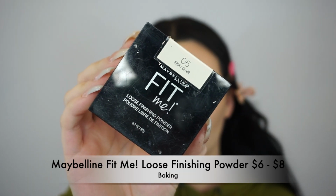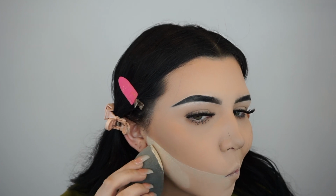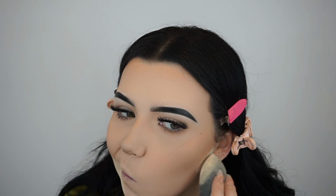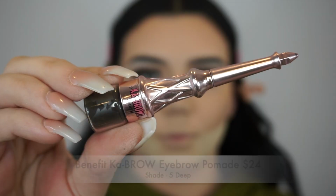Blending is so important. Now I'm going in with the Maybelline Fit Me Loose finishing powder in the shade 05 to bake the areas that I've contoured. So I'm doing this under my cheekbones. This will make sure that nothing looks muddy and dragged down too far, and that it really cleans up that area under your cheekbones to give you a very nice and lifted effect to the face.